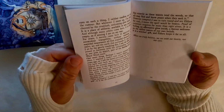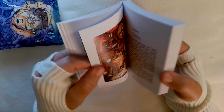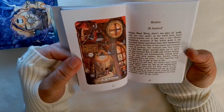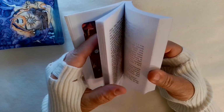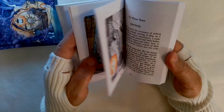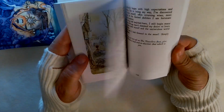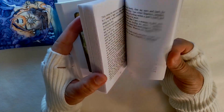And that is basically the guidebook. And it's a very nice guidebook, and pretty much this is in every deck.